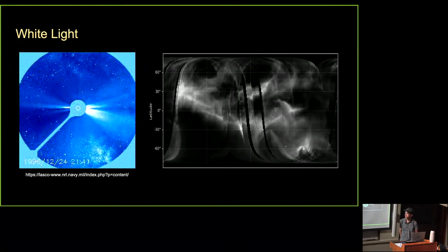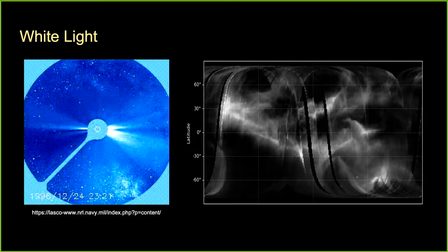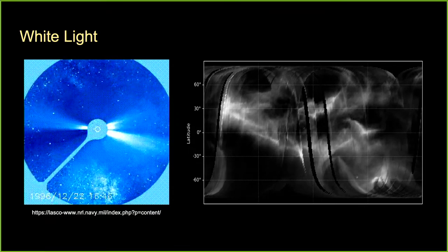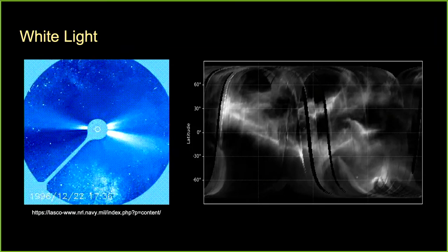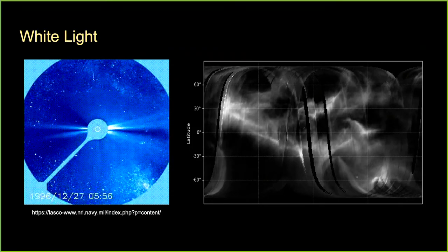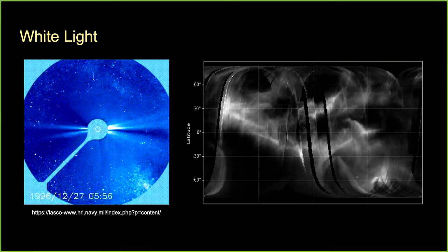Another observable we look at is the white light data. On the left, we see a beautiful image of the corona of the sun with the disk blocked by the coronagraph. From this, we can produce the map on the right, which is, I could get into the details of exactly how this is produced, but it's basically a density map of the plasma around the sun in those streamers.